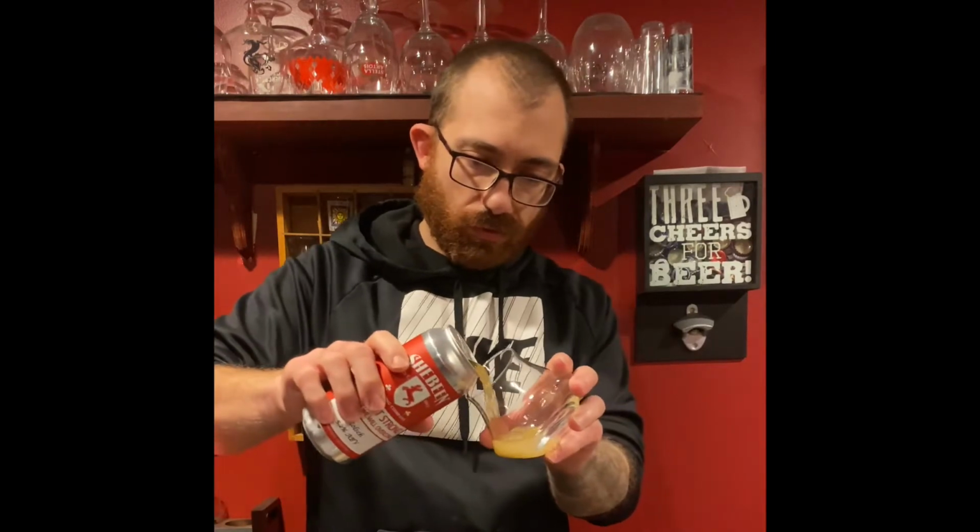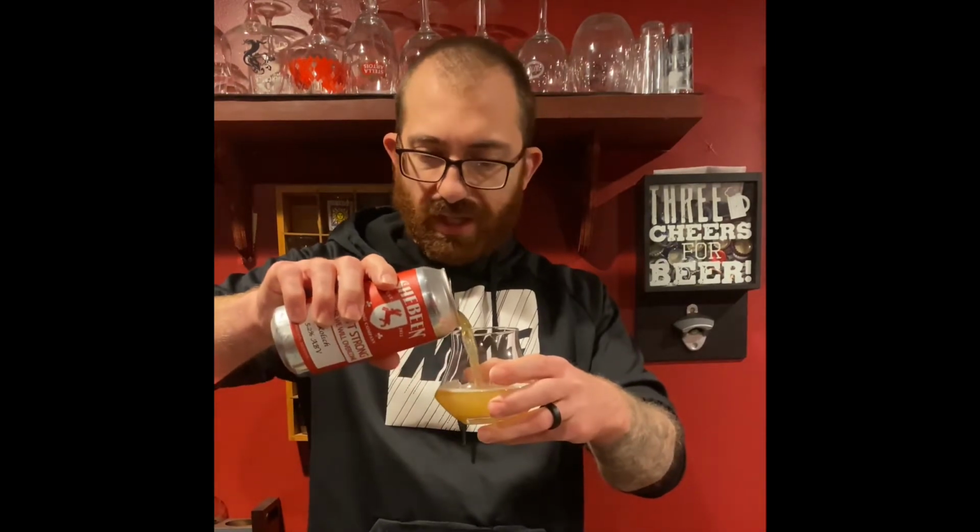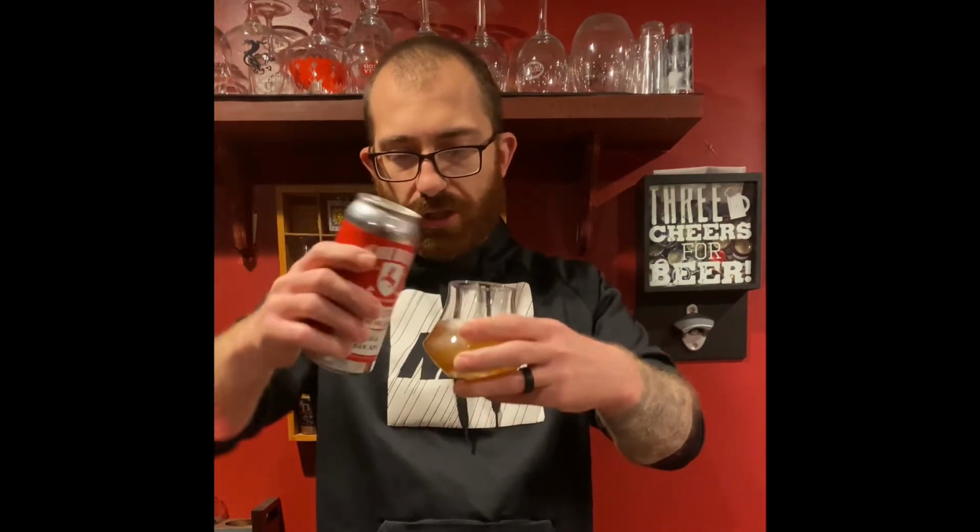God, I love that sound. It's got that nice color for a Kolsch, that light, liquid gold kind of color. A little bit of carbonation, about less than half a finger of head retention. It's not completely clear. It's got some haziness to it, so it's not completely filtered. That's always nice. I think when you over filter beer, you take out a lot of the flavor. The more you filter something, it might look better in a glass, but the more you're eliminating a lot of stuff from the beer, the taste and the body.